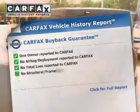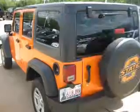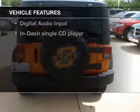The anti-lock braking system will keep you safe on the road. An included Carfax vehicle history report allows you to purchase with confidence and the knowledge that your buy was a smart choice. And with these notable features, you won't want to miss out on the opportunity to own this amazing ride.